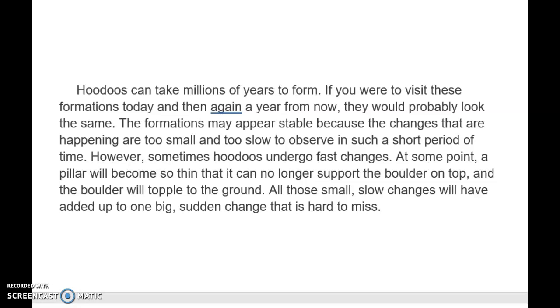However, sometimes hoodoos undergo fast changes. At some point, a pillar will become so thin it can no longer support the boulder on top, and the boulder will topple to the ground. All those small, slow changes will have added up to one big sudden change that is hard to miss.